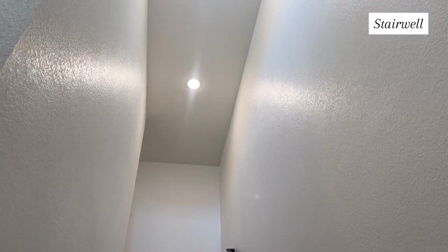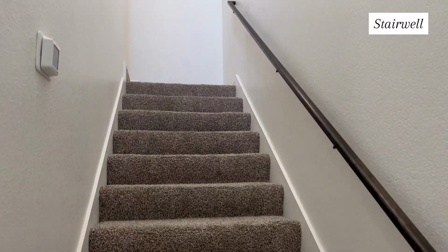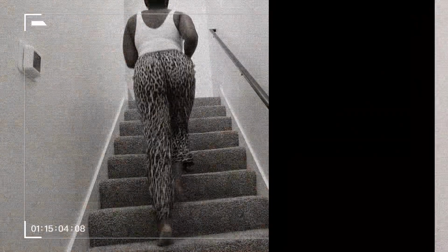We are on the stairs, which are pretty wide. I love the fact that they are 100% wide. I cannot stand narrow steps, so that's a plus for me. But let's go see upstairs. Once you are upstairs, you are greeted with two separate hallways, one that leads to the owner's bedroom, and the other that leads to the other two bedrooms.